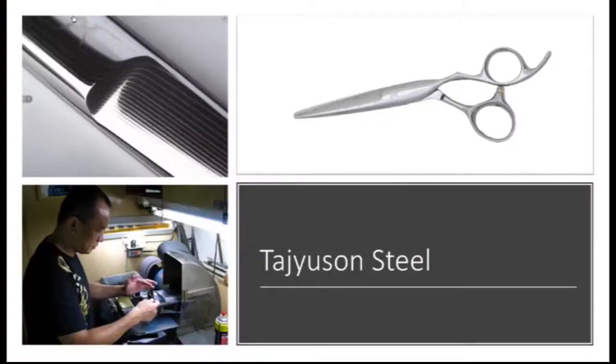We have a shear called the Shoto, which is Taishan steel. It's a Japanese layered steel, which we think is the best shear out there. As long as you've got a nice 440C Japanese stainless steel shear, you're in good shape.